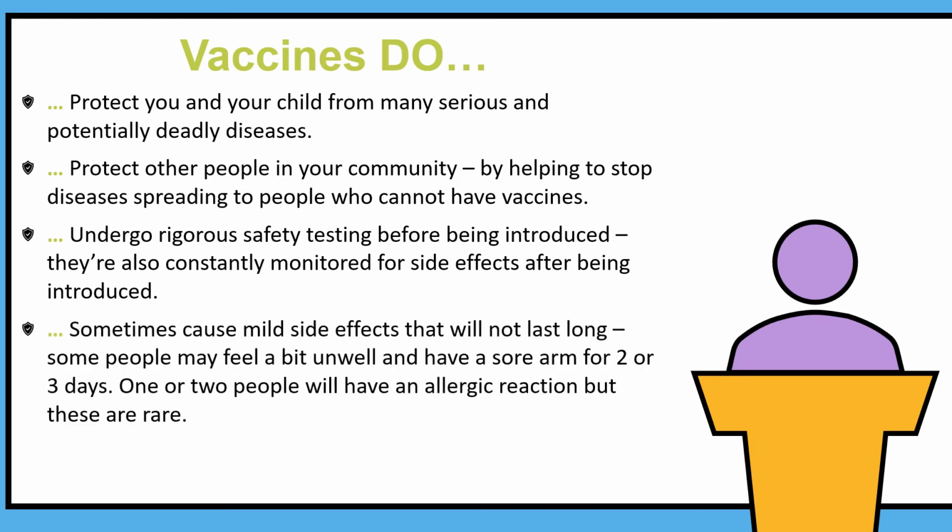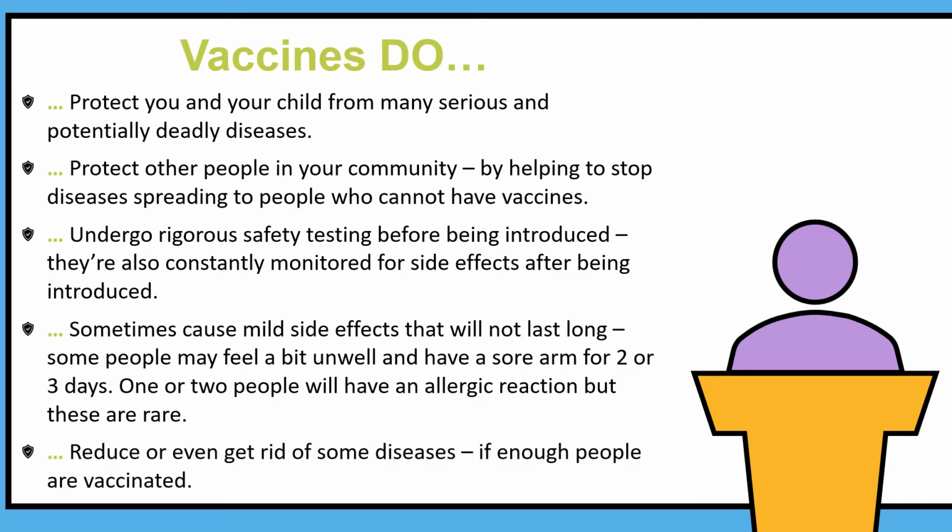Sometimes cause mild side effects that will not last long. Some people may feel a bit unwell and have a sore arm for 2 or 3 days. 1 or 2 people will have an allergic reaction, but these are rare. Reduce or even get rid of some diseases if enough people are vaccinated.